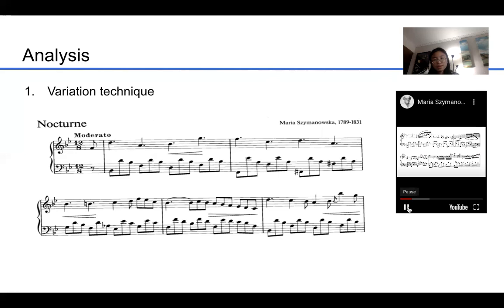So this is the first part of the variation technique entry, and then we can hear a lot of 16th notes making a wonderful variation process here. And then let's go hear a little more.